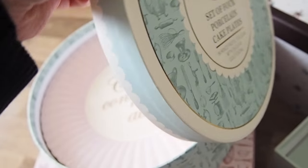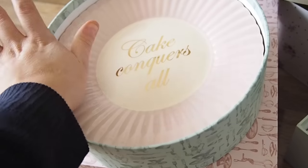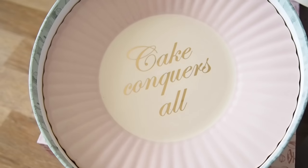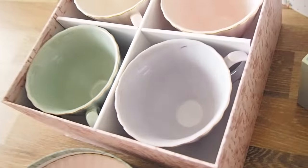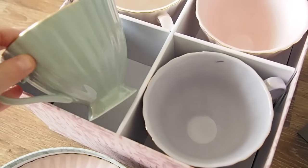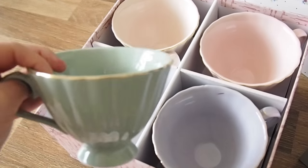And I've got these absolutely gorgeous cake plates. You might have seen these in my Christmas Marks and Spencer's gift video. But these I need to get up on a wall. They have gorgeous little phrases. They actually will be really cute in the kitchen. And they also come with the matching teacups. These are really vintage. How gorgeous are they? They are so cute. And the colours are fab.